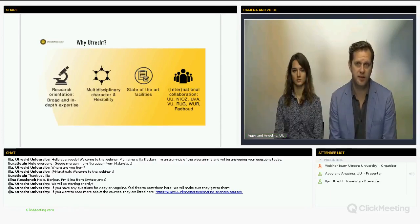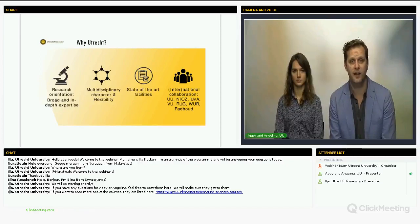We're one of the few universities in the world that can offer such a multidisciplinary character of the master's program, and that gives you lots of flexibility to choose from both courses and also research in your master's program. Our facilities, particularly regarding labs, are state-of-the-art, and we have a very large international network.